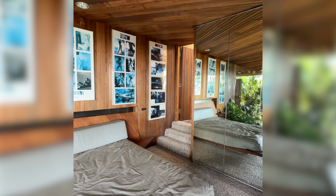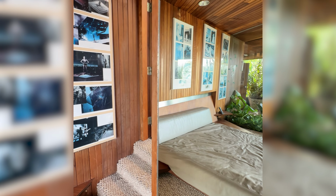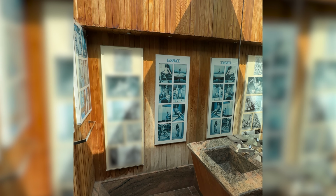All of the original bedroom areas have an attached bathroom, and this is the bathroom at the top of the staircase of the bedroom we're currently standing in. There's a sunken tub and a skylight similar to many of the other areas of this home.